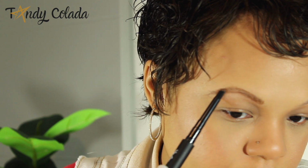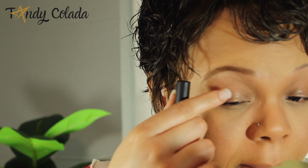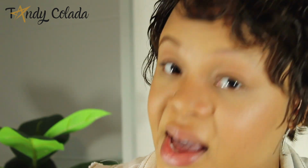Just gonna outline my brows and then fill in the center. Just gonna take a spoolie and brush through that. I can't believe my eye is watering. My eyes have been going through it. That's why I took a break from makeup last week, because I can't. I have all of these little micro bumps on my lid. I don't know what that's from, but I am mad at it.